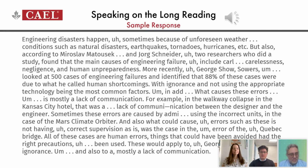What causes these errors is mostly a lack of communication. For example, in the walkway collapse in the Kansas City hotel, that was a lack of communication between the designer and the engineer. Sometimes these errors are caused by using the incorrect units, in the case of the Mars Climate Orbiter. And also what could cause errors such as these is not having correct supervision, as it was the case in the error of the Quebec Bridge. All of these cases are human errors, things that could have been avoided had the right precautions been used. These would apply to George Sowers' 33% ignorance. And also to mostly a lack of communication.